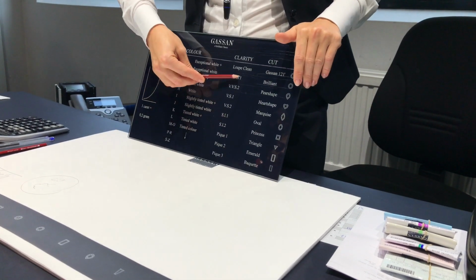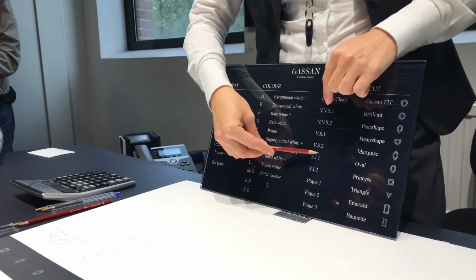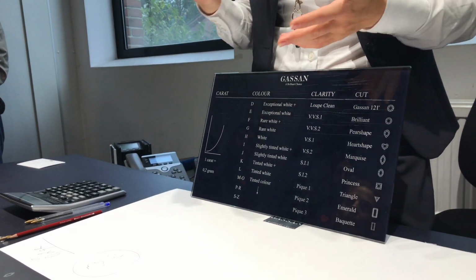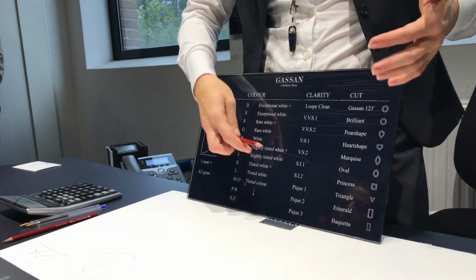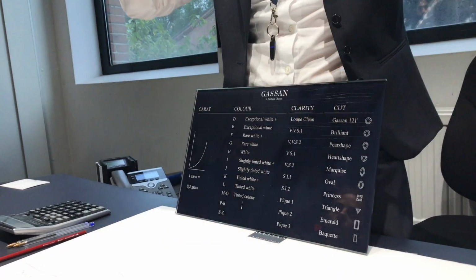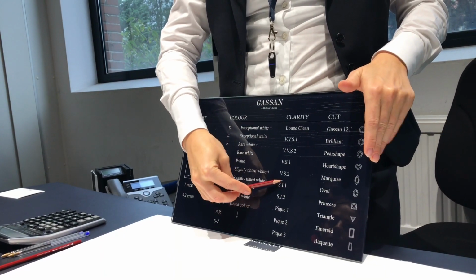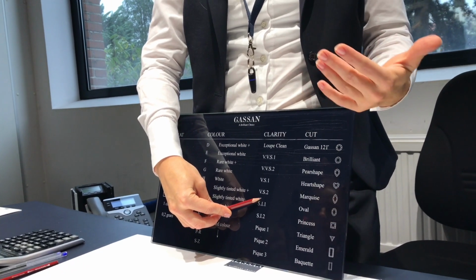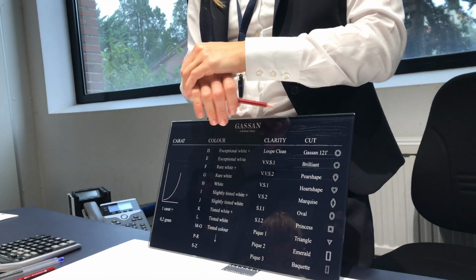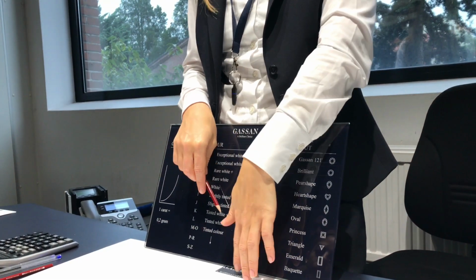So what do all these abbreviations mean? VVS stands for very, very small inclusions. Actually, for these first four categories, only an expert with a special loupe can see these impurities. For people who are not experts, the impurities are not possible to see, but the price of VS, very small inclusion 2, and VVS, very, very small inclusion 1, will be tremendously different. SI1 and 2 stand for small inclusions. They are possible to see also for people who are not experts if you have a special loupe at home. PK stands for impurities that can be seen with the naked eye and can even diminish the shine of a stone. Of course, the price drops.